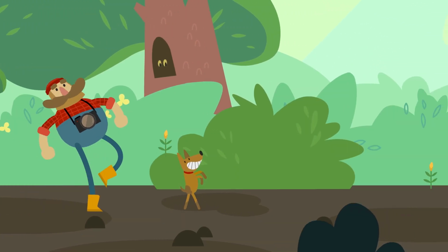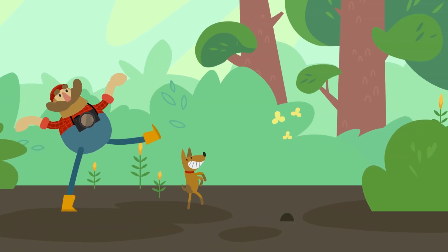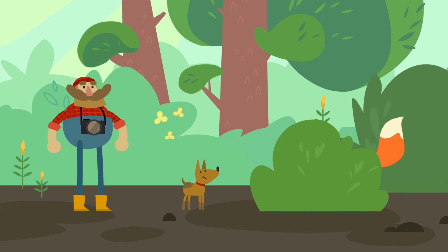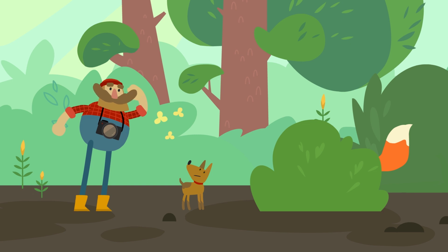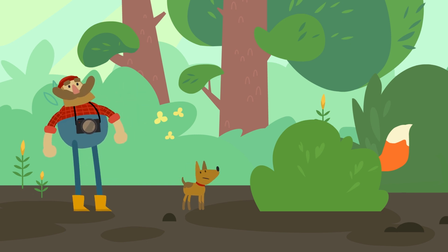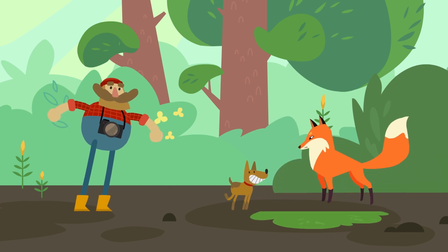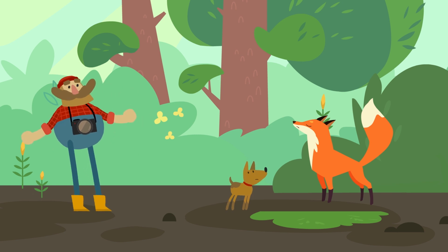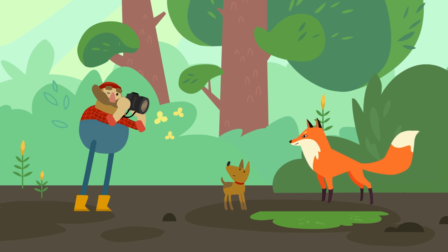Walking through the forest, I and Wunderschmutz. Look, Wunderschmutz, who does that bushy tail belong to? Woo! It's a fox. We need to take a picture of it. Attention, I'm taking it.